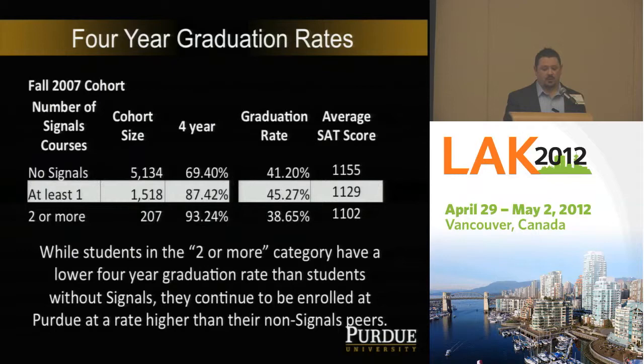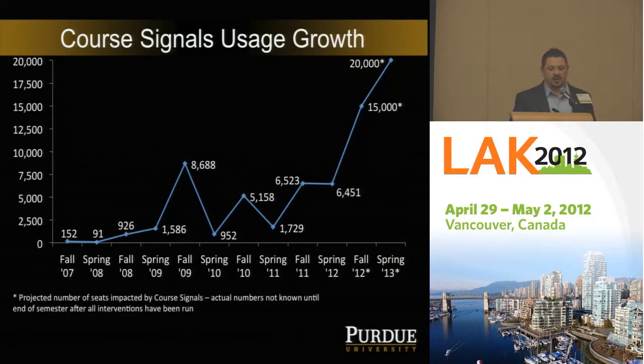In terms of growth, Kim touched on this a little bit, we've grown. The data that you saw before that talked about the number of A's and B's and decreases in C's, D's, and F's, things like that, came from that fall of 09 semester when we had just under 9,000 seats involved. We've been in transition the last few semesters, moving from our own system to the Blackboard system, and we've had challenges getting faculty to buy into the new system yet.